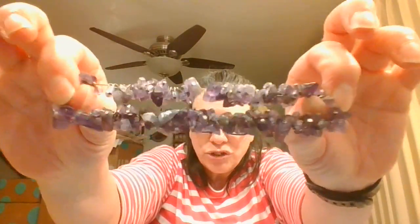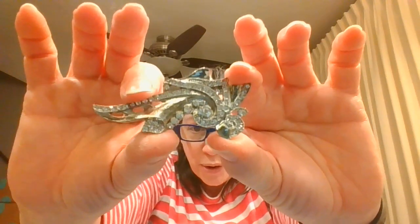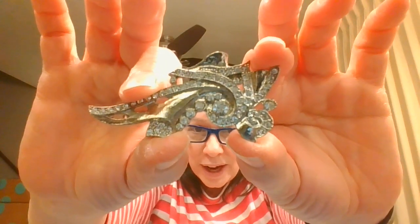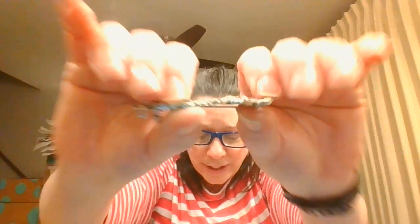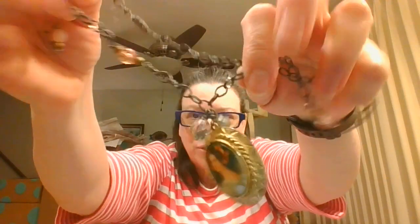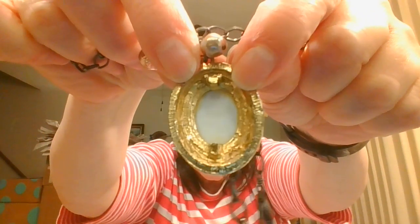And then I've got a couple pieces of jewelry. I have this purple stone. This is a natural stone. And it's a stretchy bracelet, but it's all just solid purple stone. It's lovely. I have this really nice silver tone and rhinestone brooch. I'll get in there so you can see. Got lots of different sizes of rhinestones on there. I have this beautiful necklace. It has some beads on it. And then it has this picture down here of this lovely lady. And then I'll show the back.